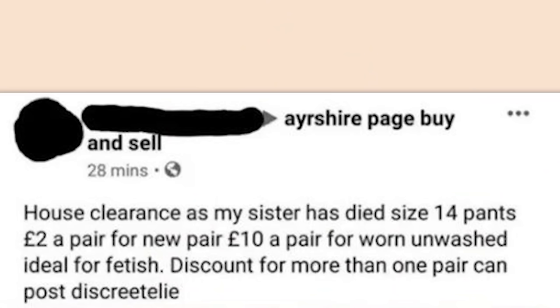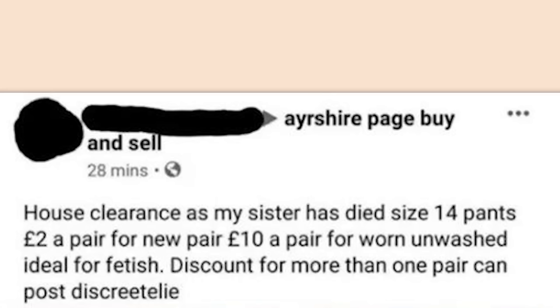Shut up. House clearance as my sister has died. For clarity, I'm laughing at just the absurd suddenness of explaining that their sister has died, okay? I'm not laughing that they have died. Size 14 pants, £2 a pair for new, £10 a pair for worn, unwashed, ideal for... What? You're selling your dead sibling's underwear for a fetish?